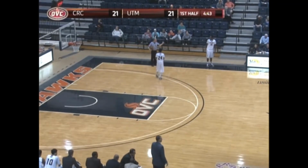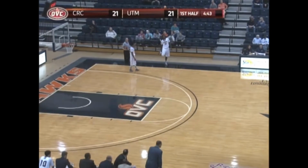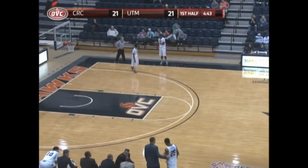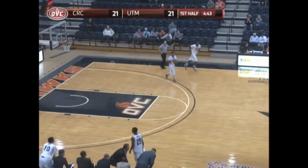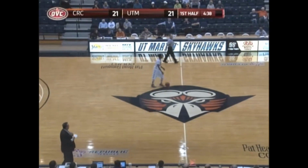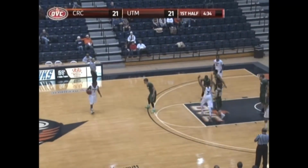Back to the Skyhawks. Anderson in for Marshawn Newell. So reset the UT Martin lineup. Tamon Howard will inbound at DeVille Smith in backcourt. Christian Taylor, Javier Martinez, Alex, and Anderson in the front court. Crowley's Ridge has Guess, Walker, Cooper, Shepard, and Smith in the game. 4:38 remaining, and we're tied at 21 apiece.